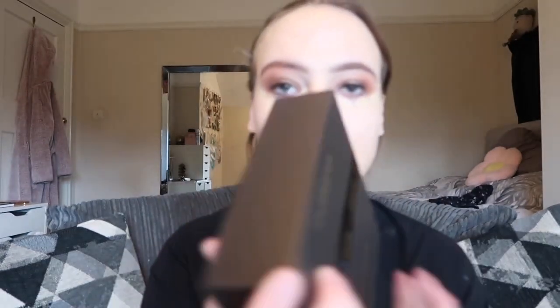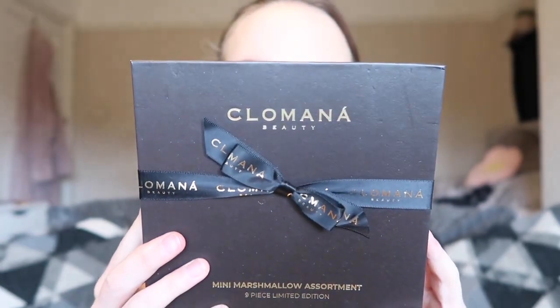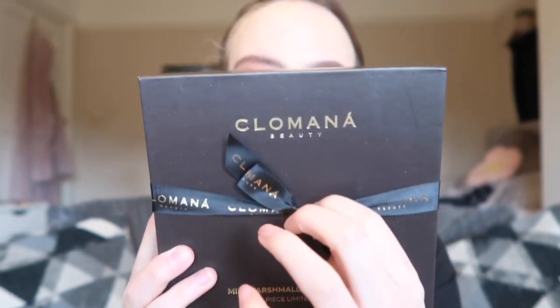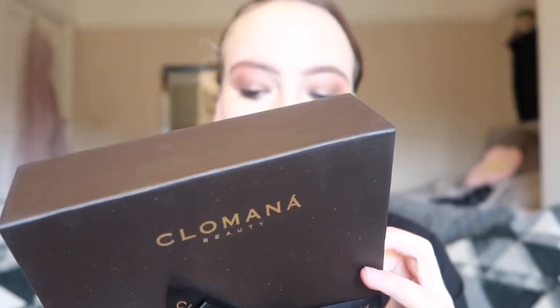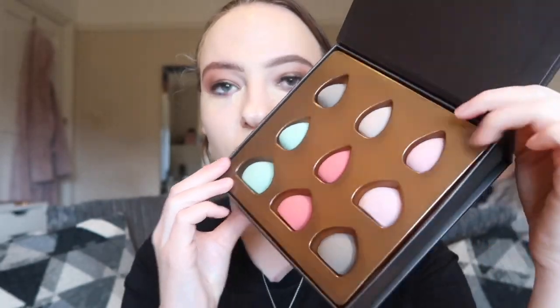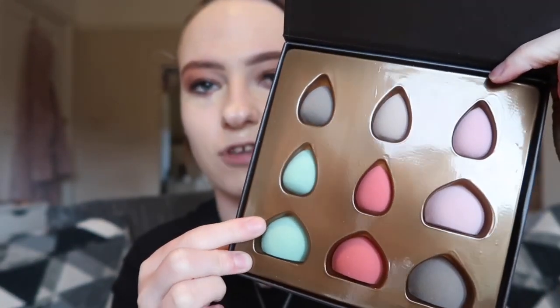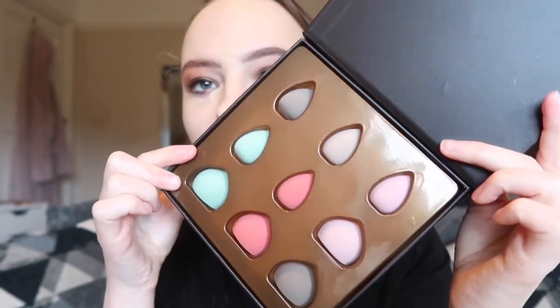So this is the chocolate box. It literally comes like this, and it just says Clé Mana on it with a really cute bow. And then you would take this off. I'm not actually going to use any of these ones though, because I am keeping this for my makeup kit. So it comes like this. There was a leaflet inside, but I did just drop it. So this is what all of the minis look like. There's shape ones and shape twos. They're just so cute. I love this.